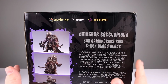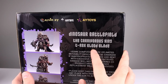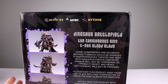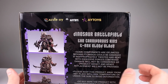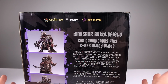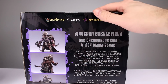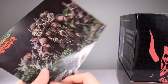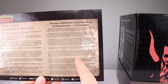Okay, real quick before we get to the figure itself, I do want to mention on the packaging they call him the Carnivorous King T-Rex Bloodblade. The listings are on Big Bad Toy Store, and I'll put the link down there so you guys can look at these if you want to. I'm not getting anything for this, but this way you can see what they have available. The listings just have different color versions of T-Rex guy number 1 or whatever. But this does call him the Carnivorous King T-Rex Bloodblade, and if you're interested in some lore, they do come with some pretty nicely printed lore cards. So that's for T-Rex Bloodblade.